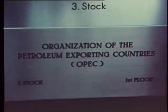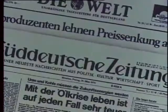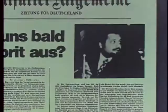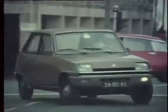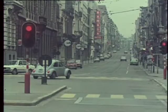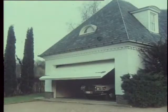Planners had started work long before 1973, when the Arab oil crisis rocked the world, because they'd long since detected a changing attitude to motoring, a powerful trend towards the smaller car. And the oil shortage, which for a while almost emptied the streets, served only to confirm their judgment.